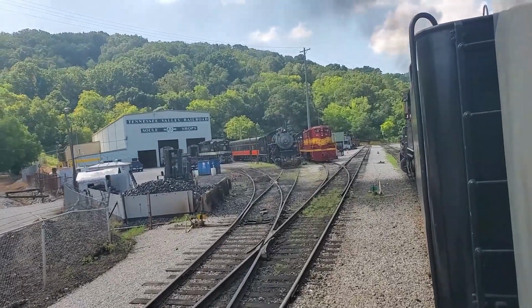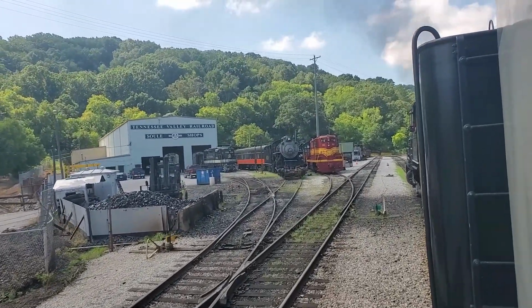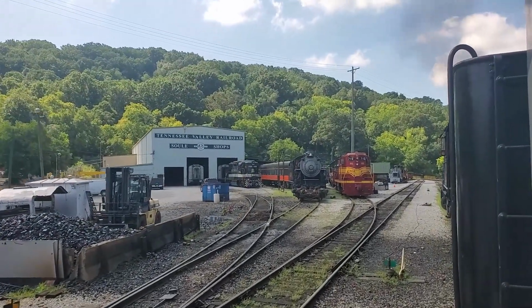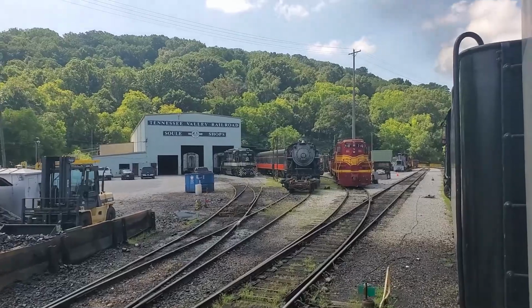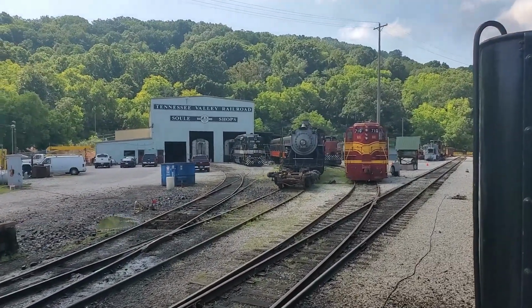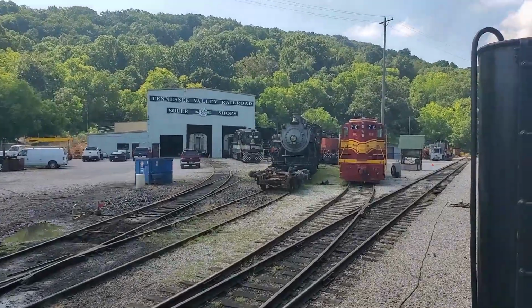Woo! Slack! And there's the 630. Second time seeing that beauty. Great looking locomotive.